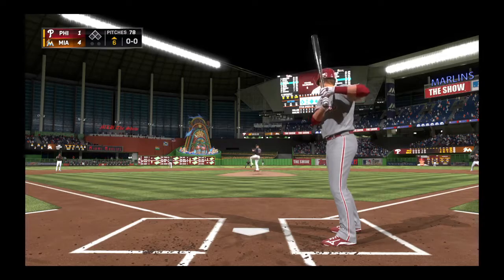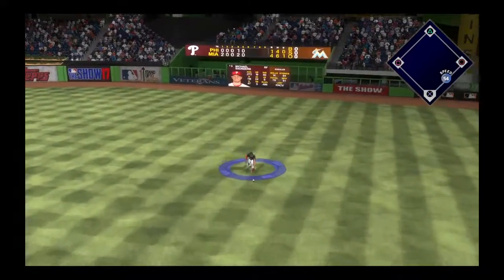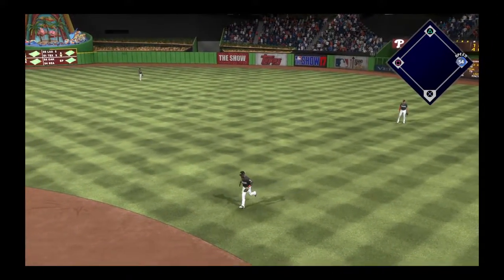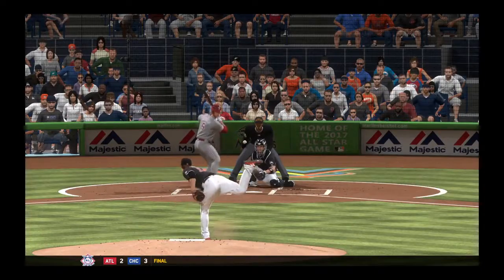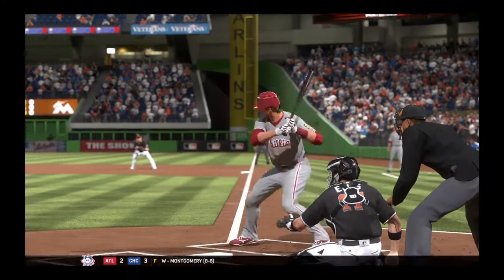First delivery to him on the way. Drilled to the right side. And this will get through into right, and he's aboard with a single. So the Phillies get a man on to start out the inning. Great recognition. He's looking for a ball up. The breaking ball hung, and he stayed with it. When they're up high, let it fly. When they start out low, you've got to let it go.